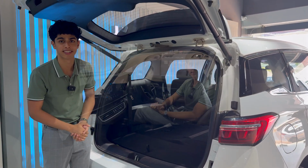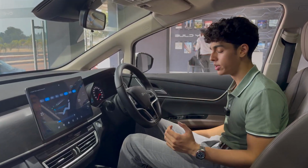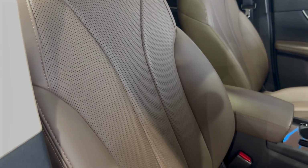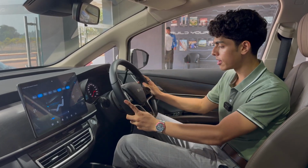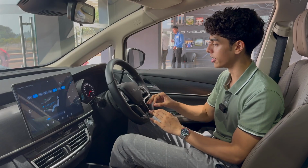Now we're in the interior of the BYD eMax 7, and let's start off with these seats, which are very well upholstered and feel properly premium. Even support-wise, they are very good, and even larger frames wouldn't have a problem with them. Coming to the steering wheel, it is a typical 3-spoke design with some piano black and silver inserts on it.